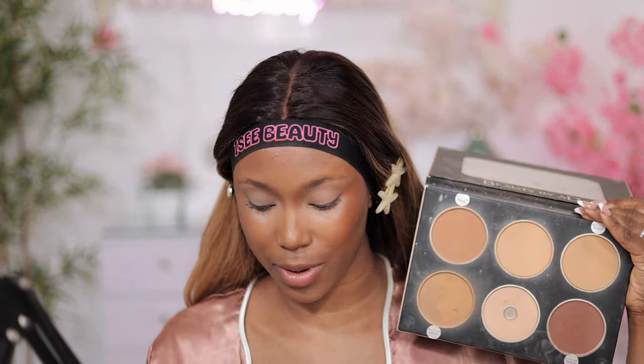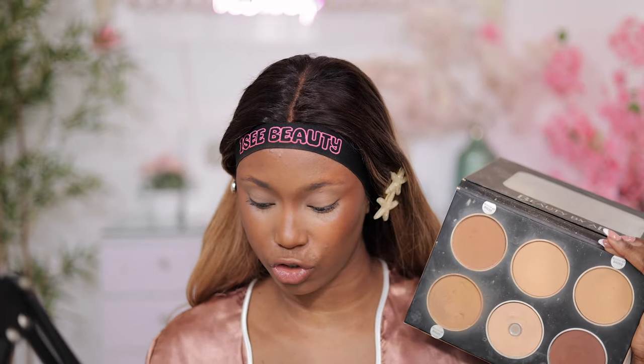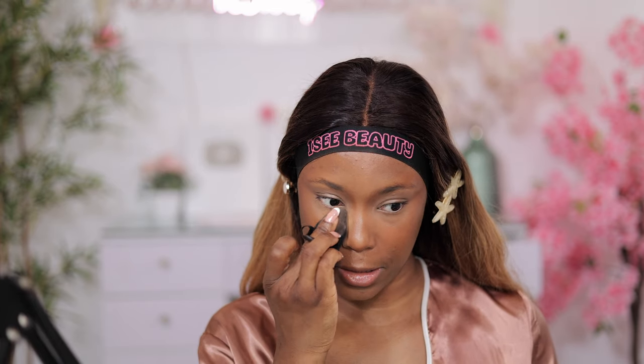Okay, so this is what we are looking like. What I'm gonna do next up is to set my entire face. I'm gonna be using this powder palette. I like using pressed powder now just because I feel like it's a bit finer in terms of texture. It doesn't make me look or feel cakey. Before I set it down, I'm just going to blend underneath my eyes and then grab it and set. And this palette is from Beauty by AD. Just in case I didn't mention it, it's a Nigerian brand I love. I've been consistently using this palette for over a year now.